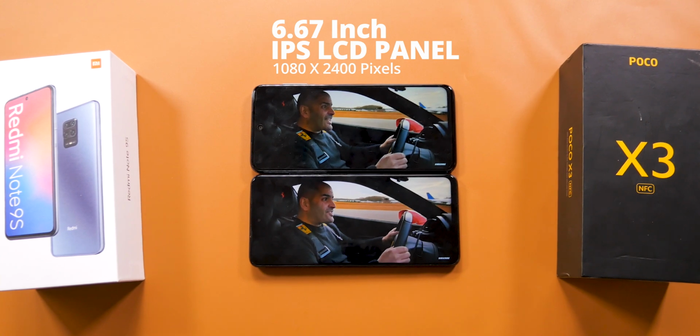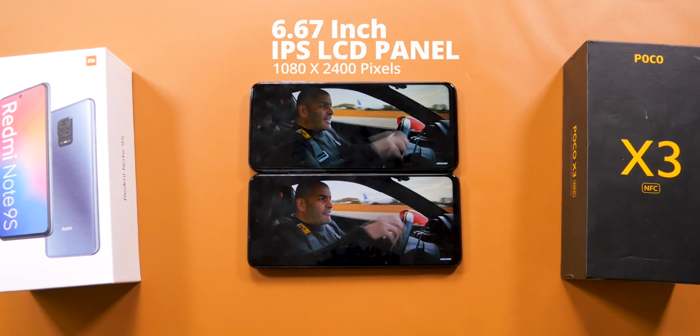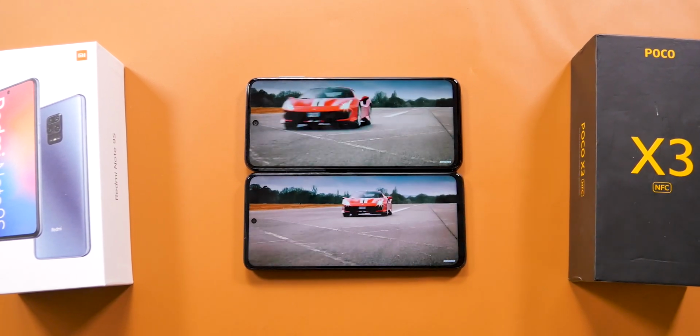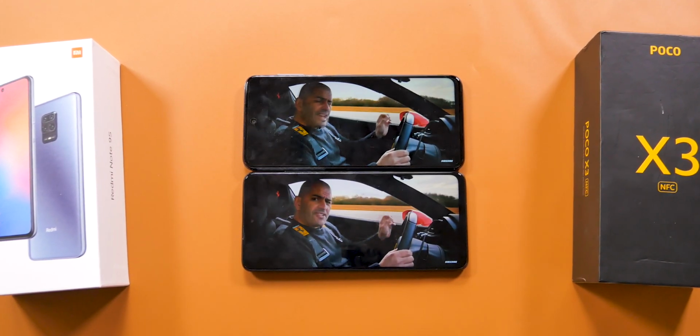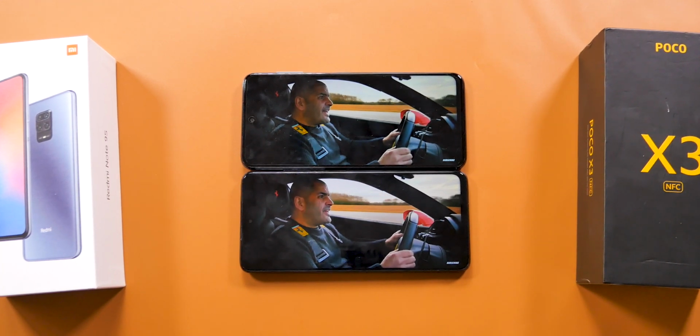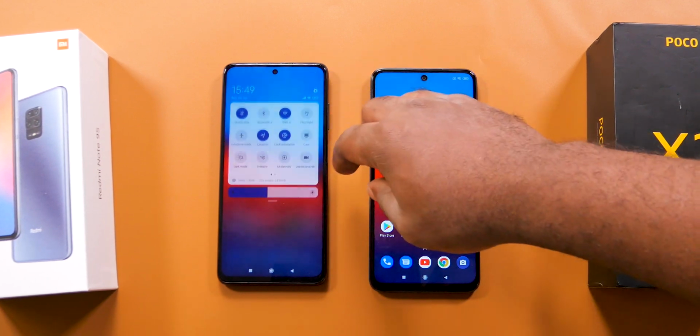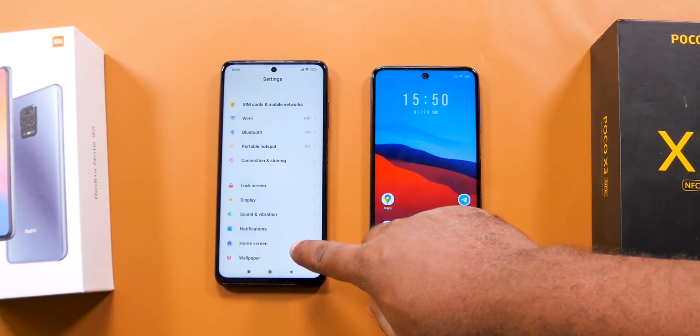They both support HDR10 and they both are bright at 450 nits. The Poco X3 NFC does have a bit of magenta to it. Between these two, I'll pick the display of the Poco X3 NFC as the winner, as it looks slightly, and I mean slightly better.